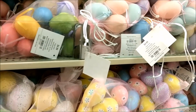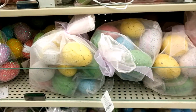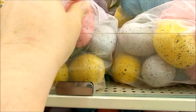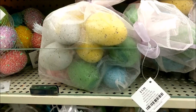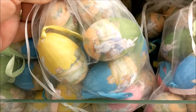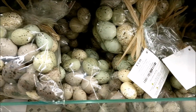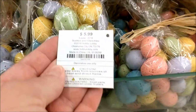Now let's take a look at some Easter eggs. Hobby Lobby has a ton of different bagged sets of Easter eggs. All of them range between $3.99 and $5.99 depending on the design. They have pastel, they have bright, they have speckled, they have muted colors. I have these from a few years back with some really pretty pictures of bunnies on them. You name it, they've got it, and they've got it in a bagged set of eggs.